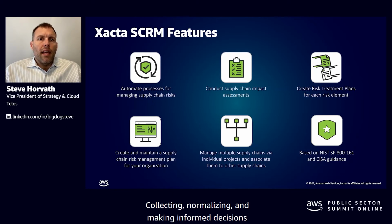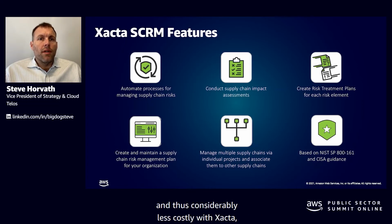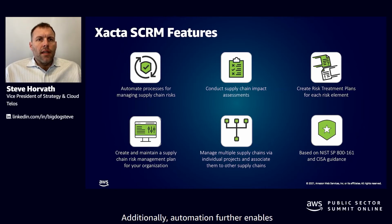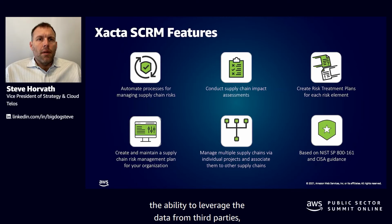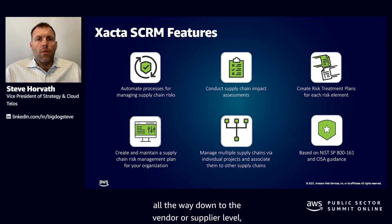Collecting, normalizing, and making informed decisions about an organization's supply chain risks or vendors takes a fraction of the time it would take using even sophisticated spreadsheets, and is thus considerably less costly with Xacta, leading to less overall risk. Additionally, automation further enables the ability to leverage data from third parties, helping meaningful data stay up to date and provide insights into an organization's supply chain risk posture, from the top of the organization all the way down to the vendor or supplier level.